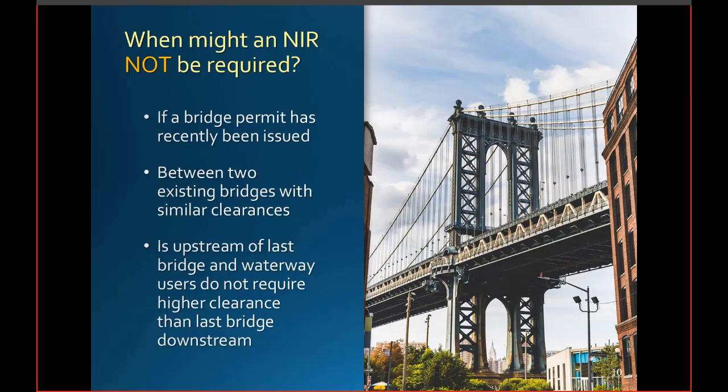Some waterways also have guide clearances established. This list, the guide clearance list, is a set of clearances for various waterways, and it is available on the Bridge Program's website.